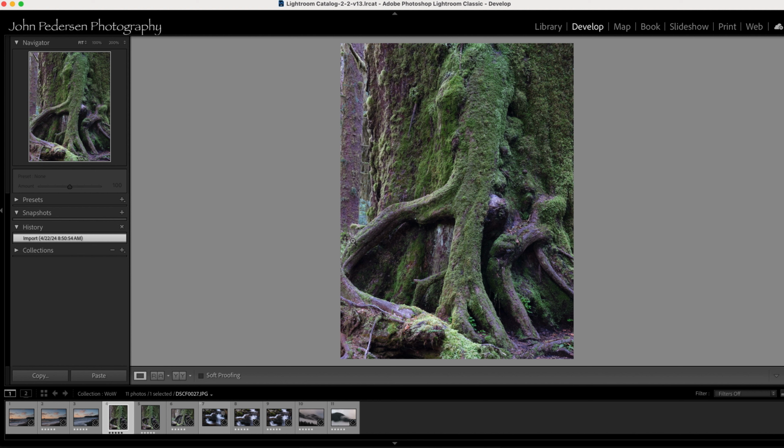It almost looks like on the left, though, with this branch coming down, and then this is actually a separate branch.